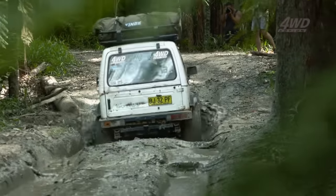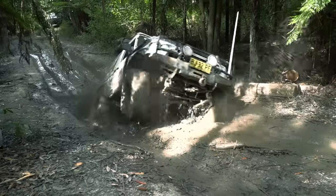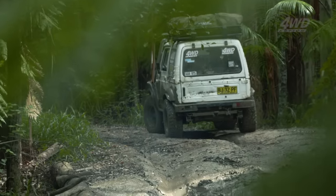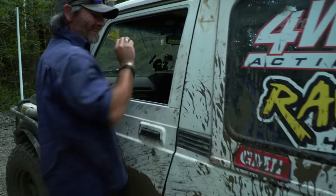Alright, mate, in we go. And when you start to run out of traction, turn that steering wheel from left to right in a little movement, and that just might be your key to getting through. Yeah! That looks pretty good from back here.